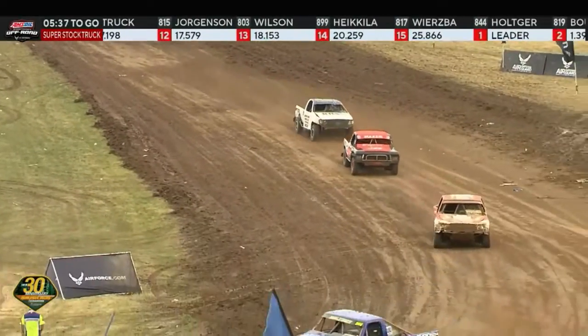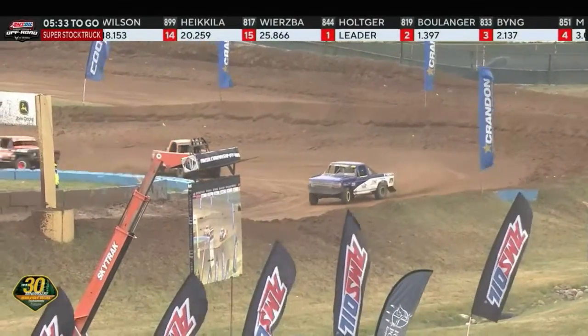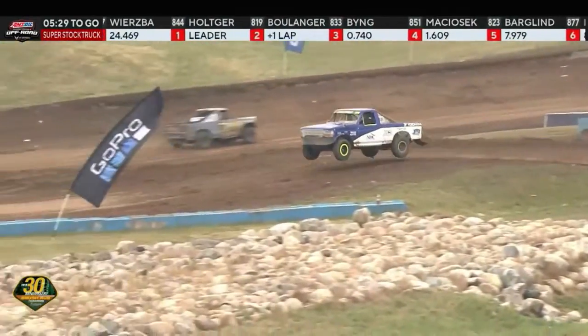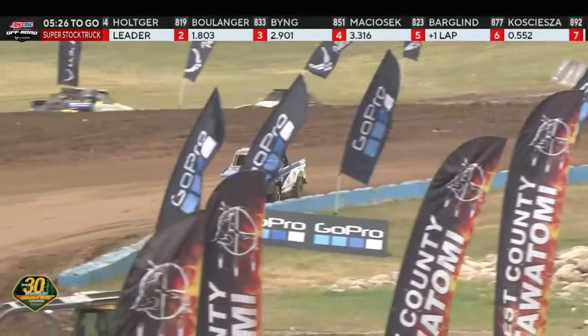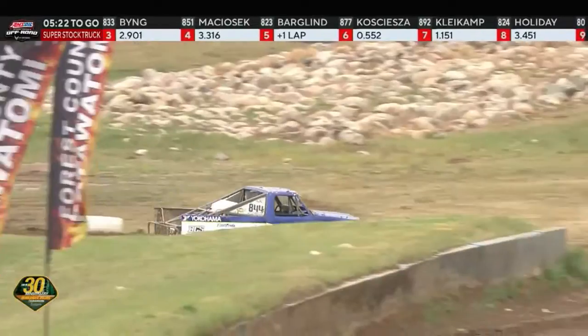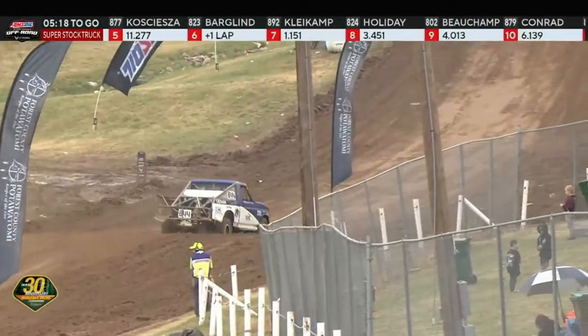Wow, our leader's just pulling away a little by a little, lap after lap. There's Corey Holger. You can imagine putting down two races in the win column, but not only just two wins. If he can get it done, that'd be the first time in Super Stock Truck to win back-to-back. You think that's going to give him the itch to move up?